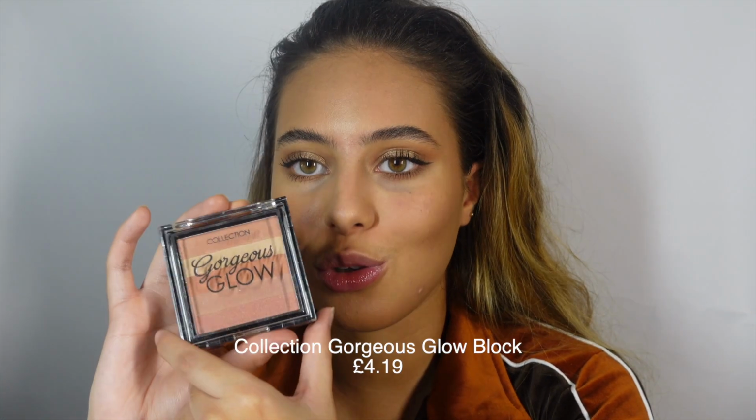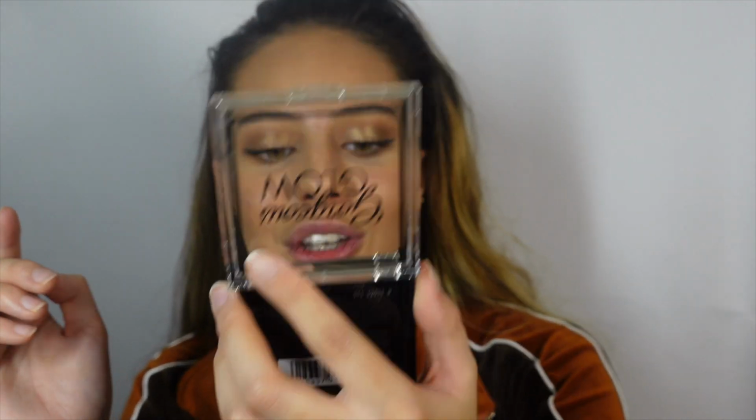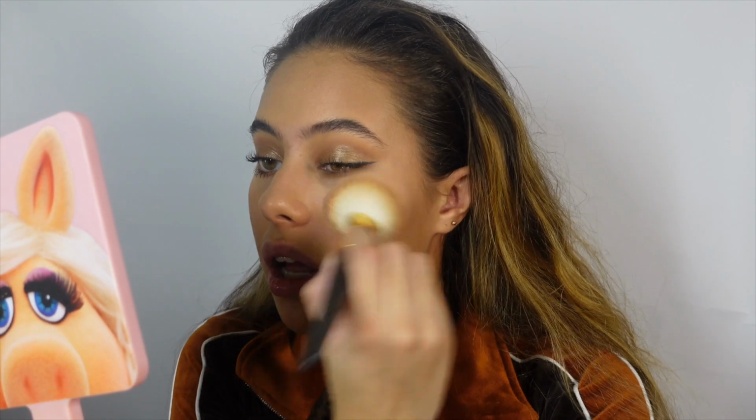For blush slash highlight, I picked up the Collection Gorgeous Glow block in number 1, I think, or blush block. I don't know the shade of it, but it looks like this. It looks quite cute, so I picked it up. So I'm just going to go ham. Oh, that's very pigmented. Oh my gosh. Oh wow, okay. It's very pigmented and it's got a lot of shimmer as well.